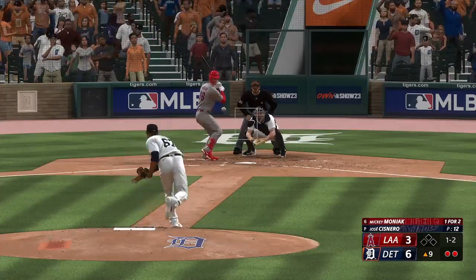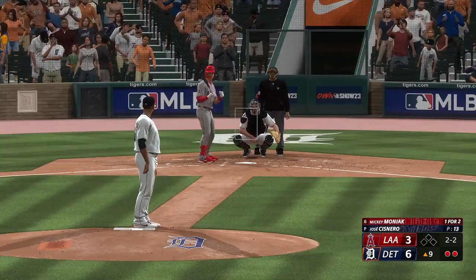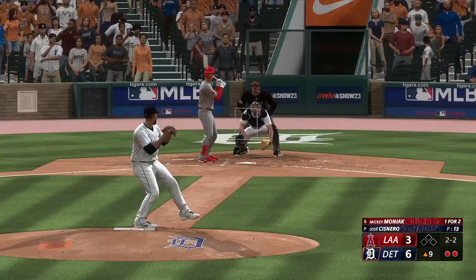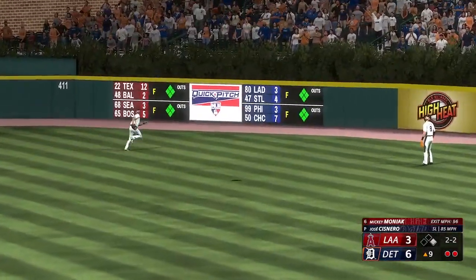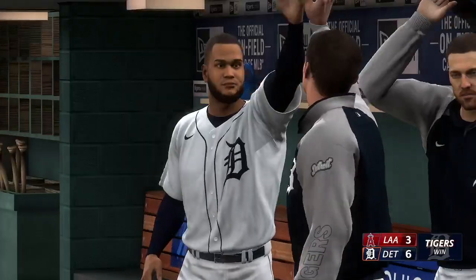Down to their final strike. And that's outside. Ball 2. Now a fly ball to right center. Green going after it. Pulls it in, and that's the ball game.